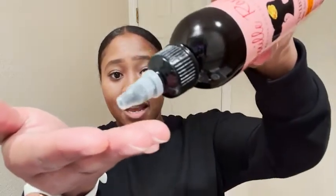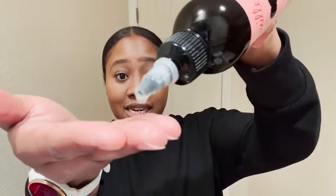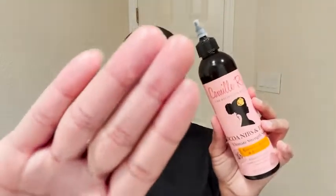I typically just pour some onto my hand, and as you can see, it's like a clear serum. It's not too thick, and I apply it to the areas that are prone to breakage and the areas that are prone to dandruff, because this really does also keep my hair pretty moisturized. So then I apply it and I just massage it into my scalp.